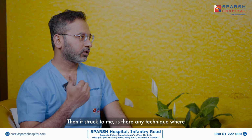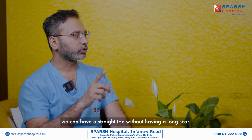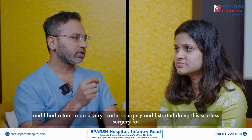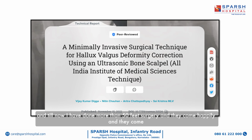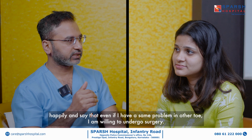Then it struck me: is there any technique where we can have a straight toe without a long scar? That's when I started thinking, and I had a tool to do a very scarless surgery, and I started doing this scarless surgery for all these female patients. Then I noticed that the willingness to have surgery has increased, and till now I have done more than 50 feet surgeries, and they come happily and say that even if I have the same problem in the other toe, I am willing to undergo surgery. That shows that this scarless surgery, called the AIMS technique, is very appealing.